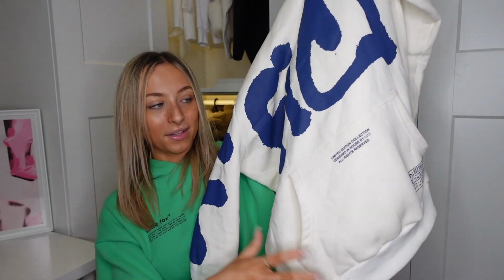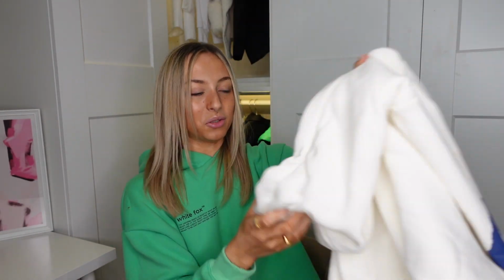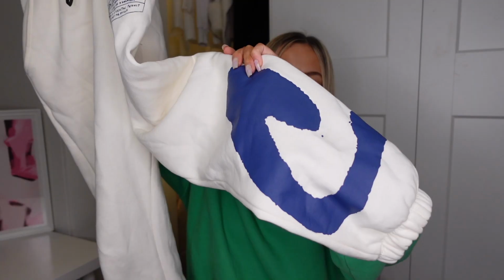It kind of goes up and down the sleeves. It's got all this text detail on the pocket, and then here, which I absolutely love, the official text goes on the sleeves, which I think is really cool when it incorporates more than just the centralness of the hoodie. Then the bottoms are also really cool. They have the little text detail here, and the text across the bottom of the joggers. I just feel like there's so much attention to detail in this.